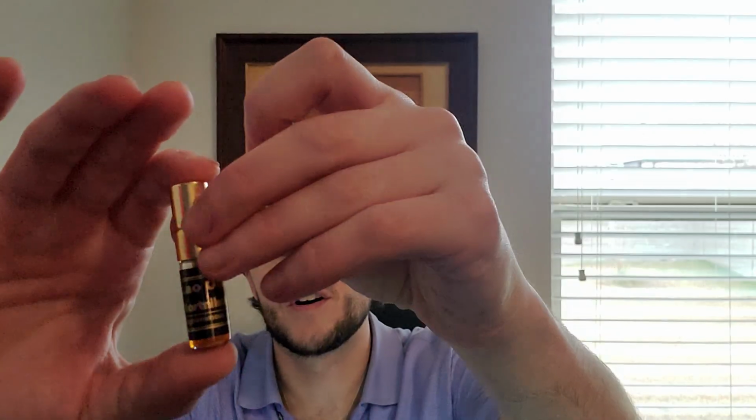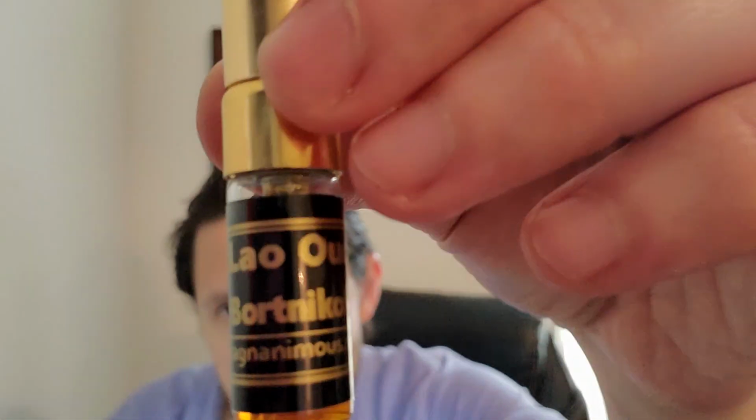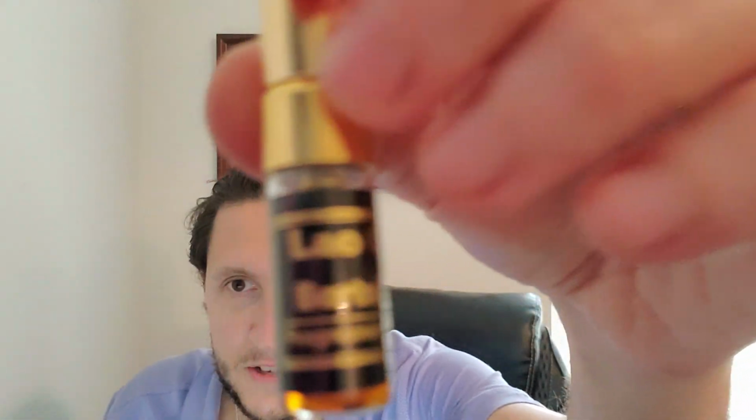And then his newest release, which if I had to pick between these two, the Tabac Doré or this Lao Oud, I would go with Lao Oud, because what he has done here is also completely amazing to me. And I have a feeling he's just going to continue to release these type of fragrances if he is allowed to keep using the ingredients that he's using right now. Oh, this is so good.